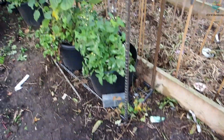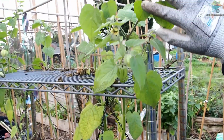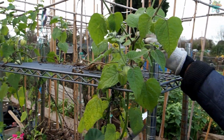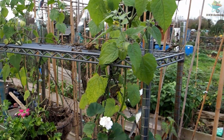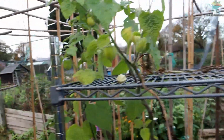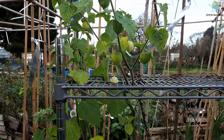We've cleared up some of these pots, got rid of the dead vines. You can see there's even more Cape gooseberries growing through them. They're still growing up quite strong. Some new ones are coming through. They're still flowers, so we'll just check on those when we come back through.